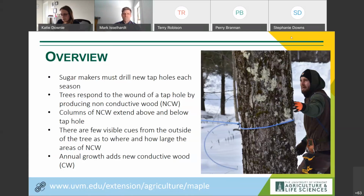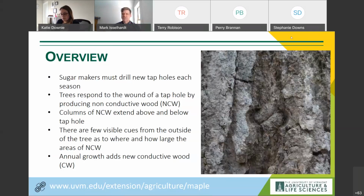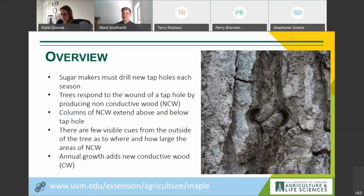In sugaring, when we make a very clean drill hole into a stem of a tree, the tree responds to that by producing a volume of non-conductive wood roughly proportional to the diameter, but then extends far greater above and below that tap hole. And there are some pretty basic anatomical reasons why that is that we'll talk about. What's also important for sugar makers is that there aren't a whole lot of clues from the outside. This is sort of what that sugar maker was looking at. Here's just the outside of a sugar maple. It's really hard to tell where those old wounds and tap holes are. Maybe you're lucky and you get to see a little evidence like this that's etched in the bark, an old tap hole, but it doesn't really tell you exactly the extent of wounding or the non-conductive wood under the bark.